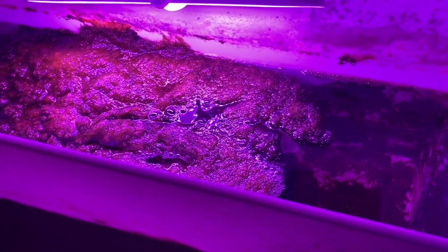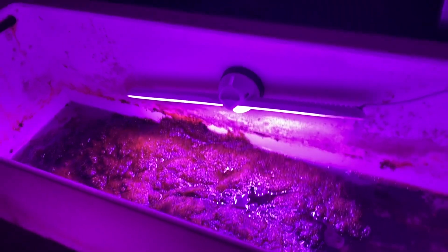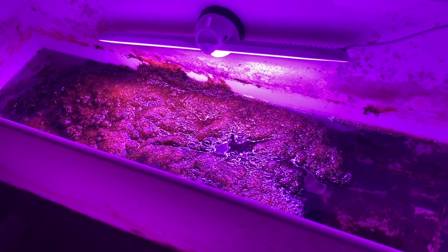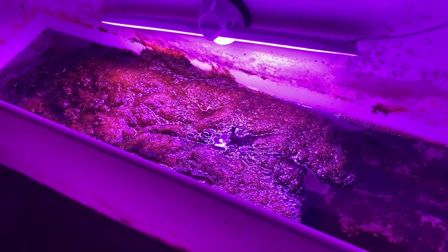Refugium section right here, which is cranking. Love refugiums, especially on mature tanks. I don't recommend them right from the get-go, but as your tank matures and as you get a lot of bio load, definitely love having a refugium. They add so much to the tank and they help keep it stabilized.